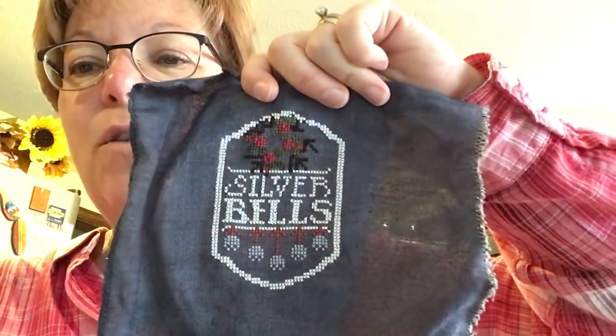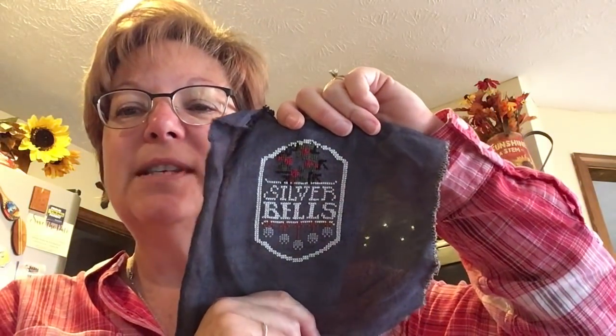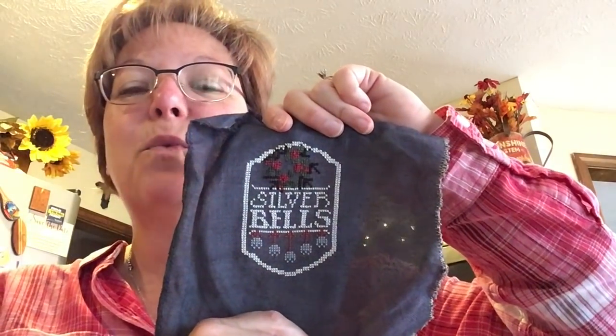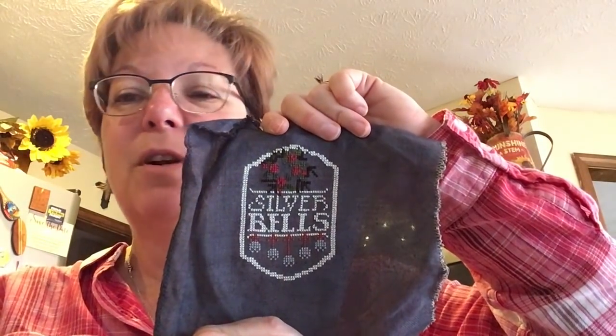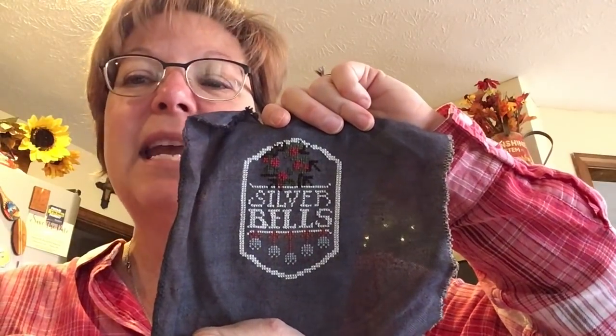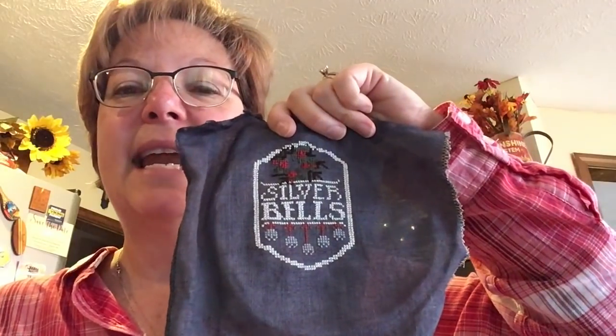I have Silver Bells. This is the Hands-on Design chalk ornament for Caitlin. Don't look at this too closely. This is actually going to be for Caitlin and Caleb. This is fraught with errors. I struggled, as I always do, to stitch on the dark fabric. This is a piece of Weeks Dye Works. I think it's called Slate.